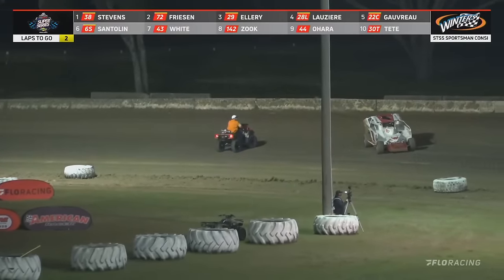Not the finish Joe wanted. He came up there from, let's see, where did he start? He started in 11th, and he was up there in the fourth spot, but not quite to be.